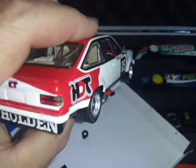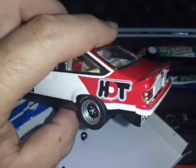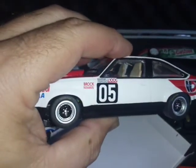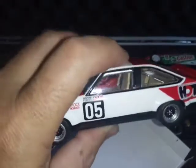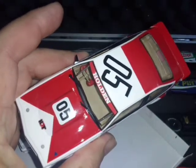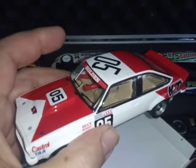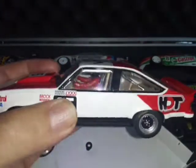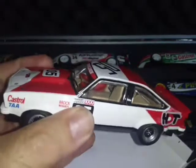And so there's fairly similar liveries, just minor differences with the positioning of the names on the front guard and the layout of the 05 on the roof and the bonnet. But the big disappointment with this one is that the interior should be black. 78 had a black interior.